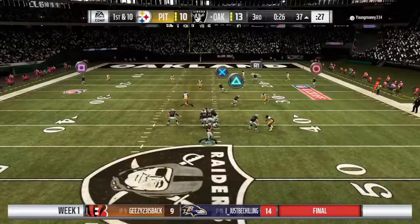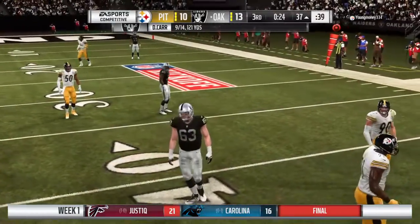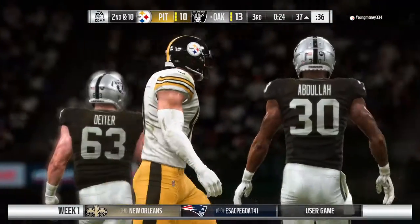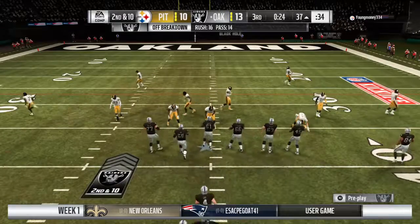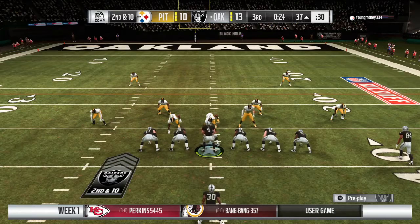Throwing on first down is Carr. Oh, incomplete. A turnover would have really helped there. Almost intercepted. Instead, it's just second down. Didn't have a receiver open downfield, and as it turned out, couldn't even find his outlet man because of the coverage. It was way too tight. Unable to find anyone open.